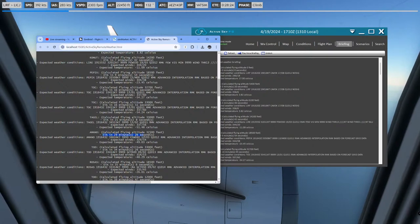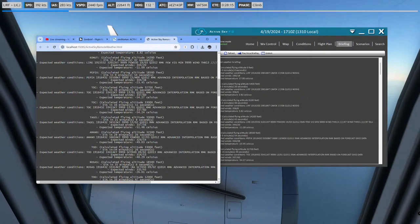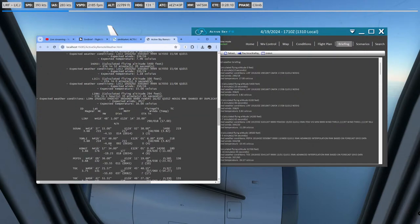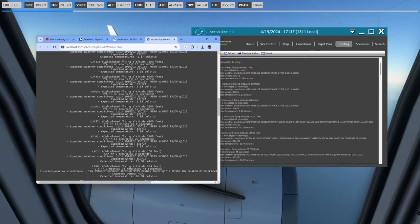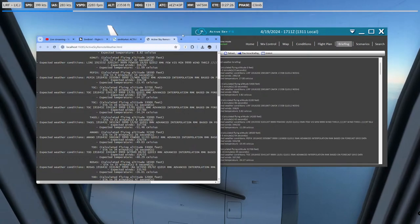to know. How long is it going to take you to go through that sector? What's the weather going to be like? Can I choose a better altitude for that? Expected weather condition in Palermo is going to tell you 35016, so winds to the north, and the winds are expected over here 35016, temperature 15 degrees Celsius. Anyway, it comes with it when you download Active Sky.